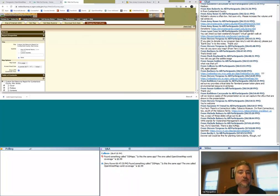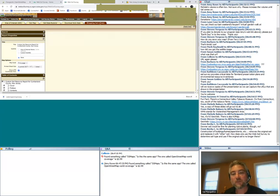Doesn't seem to come up. But under this area that says shopping cart, it allows you just to print out kind of a report. So it'll kind of show you your map. It'll give you the information about the soils that you had. So it's a several page report of all the information you already looked at. Just puts it together in a nice PDF.